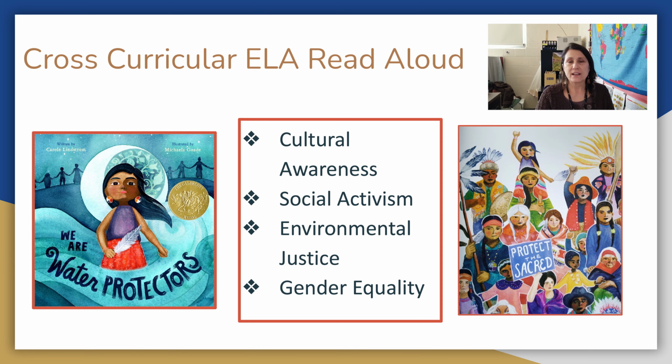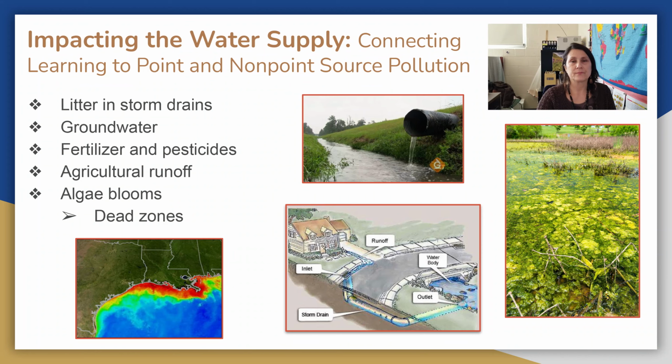So I did a read aloud with We Are Water Protectors for English Language Arts. And it's a story about protecting Earth's water from pollution and corruption, and it ties into environmental justice. And it was truly inspiring, and the students really loved this story.